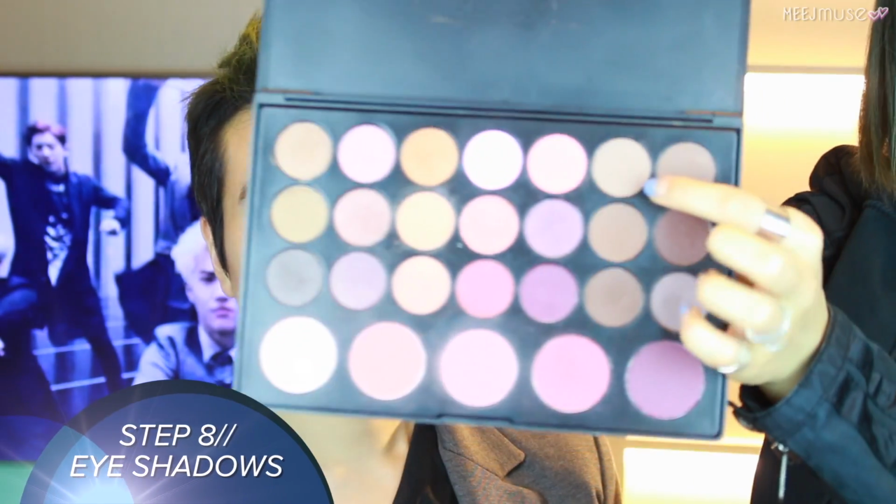Take a light, sort of medium taupe color like this one right here. Do I need to close my eyes? Yeah, both your eyes. And I'm just going to brush it all over his eyelid, but sort of close to the lash line.